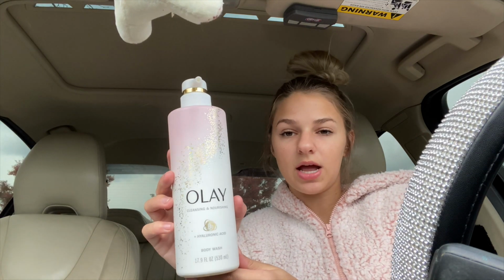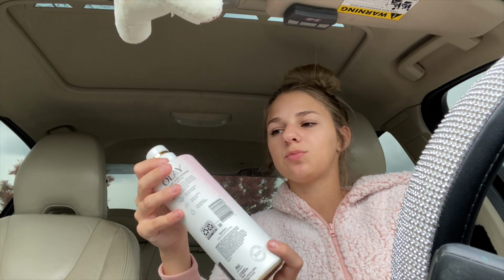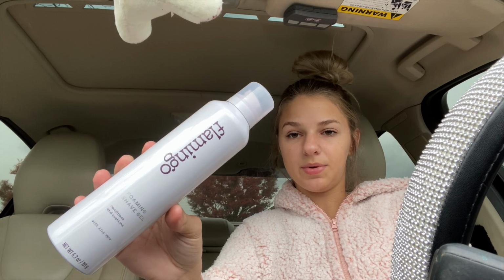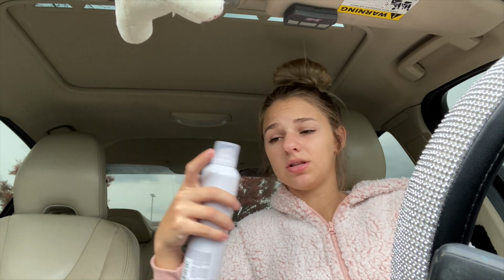I got this Olay body wash, which also smells similar to the coconut scrub. It's more like vanilla, but not too vanilla, because I don't really like vanilla, so it's a perfect mix. Lastly, I got this Flamingo shaving gel. If you guys have tried this, please let me know down below. I'm curious if it will be good and what it smells like.